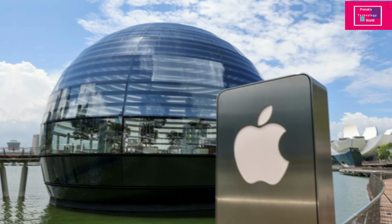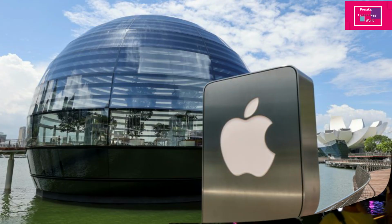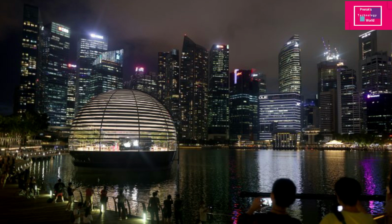In the morning or the day sunlight, it will provide 360-degree view with the beautiful water, and in the night, the interior light creates its own beauty.